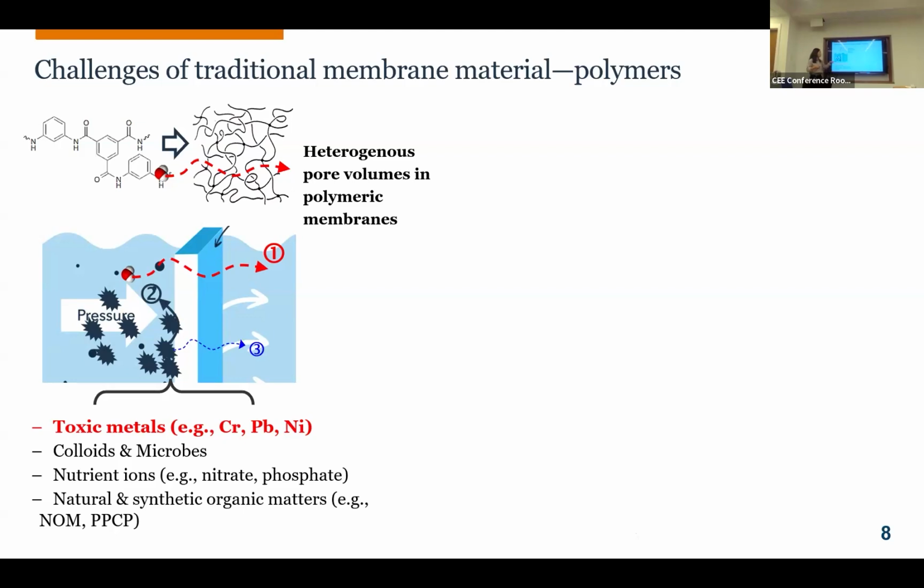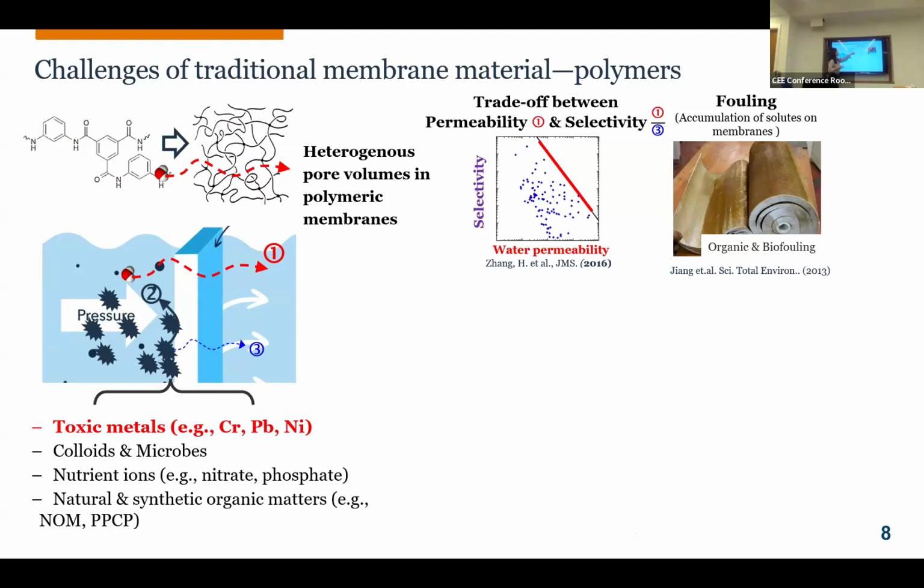So by having all those transport and interactions between the molecules and the membrane, we have a trade-off between how well the water is permeating and how well we are rejecting the ions. That brings a limit between permeability and selectivity of the membrane. And while we are rejecting those unwanted molecules, they concentrate or stick onto the membrane surface. The part that sticks on the surface causes fouling on the membrane, so we are blocking the pores for the water molecules to pass through as well, and we're decreasing the amount of water that we are getting from the membrane.